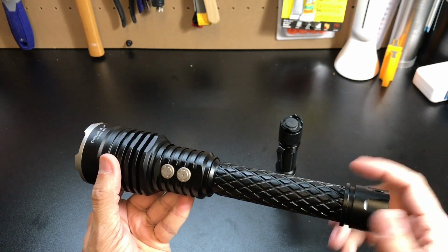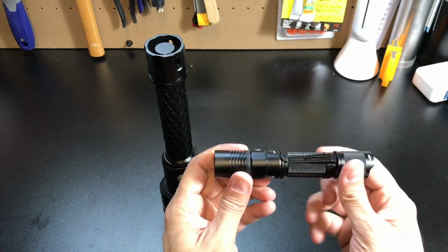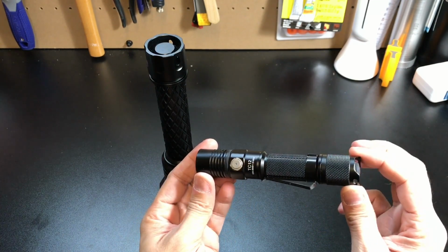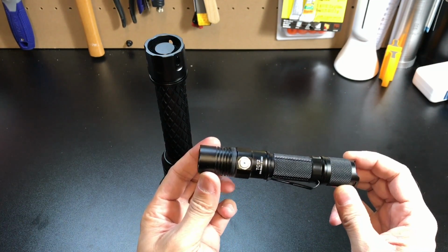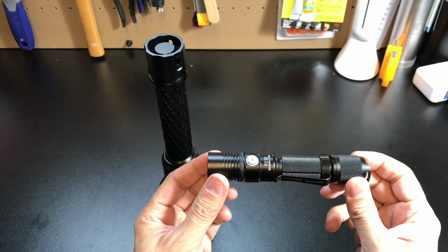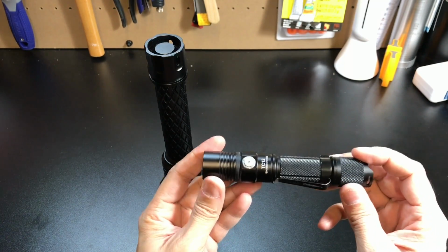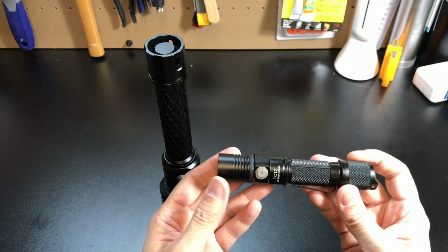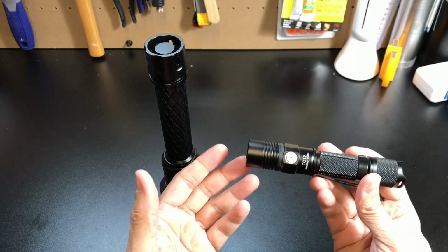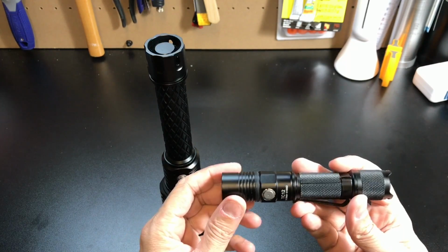Now, I received quite a few comments asking, where does this light fit in for somebody that carries more of an EDC size flashlight? So, by way of comparison, I have here what quickly became my favorite larger size EDC flashlight. This is the Thrunite TC12. Now this is putting out 1,000 lumens on its highest output. It runs off of one 18650 rechargeable battery, and it is a great flashlight to throw in your pocket and use and have a lot of light coming out of it.